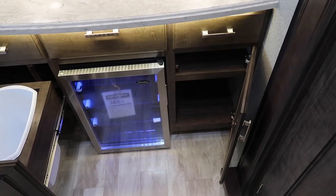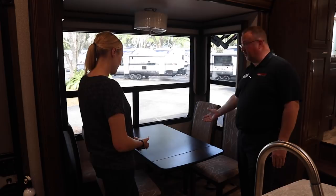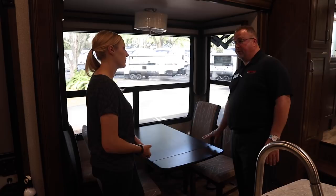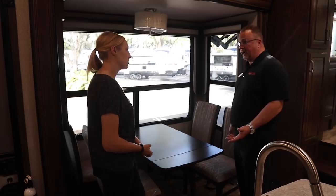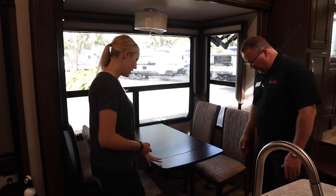Okay, Ray, with the Solitude, we do have the freestanding table and chairs for your dinette. A Grand Design exclusive and something that is new in this product is the table is actually wall-mounted. You don't have that pedestal underneath that always made it difficult to get in and out, especially for the people sitting on the inside. It's now wall-mounted. Much easier to get in and out. Yes, definitely. And I like that they added a leaf, too. Yes, it does have the fold-up leaf. And, of course, you get the four chairs.